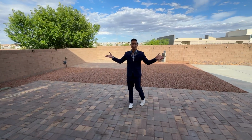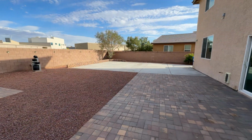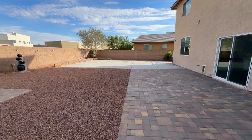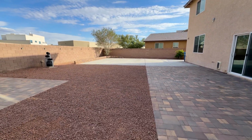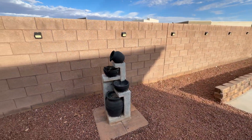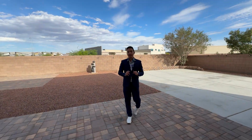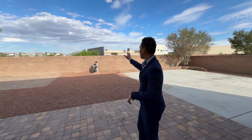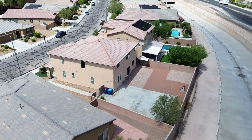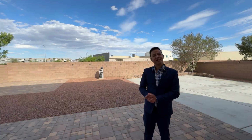Welcome to your future oasis where you can enjoy this pool-sized backyard. One thing you will notice, guys, they've already upgraded this with beautiful pavers and stonework. You've got your waterfall feature there at the back. Now, one thing special, you will never have a rear neighbor. So this is already it. That means you will enjoy lots of privacy at this particular backyard.